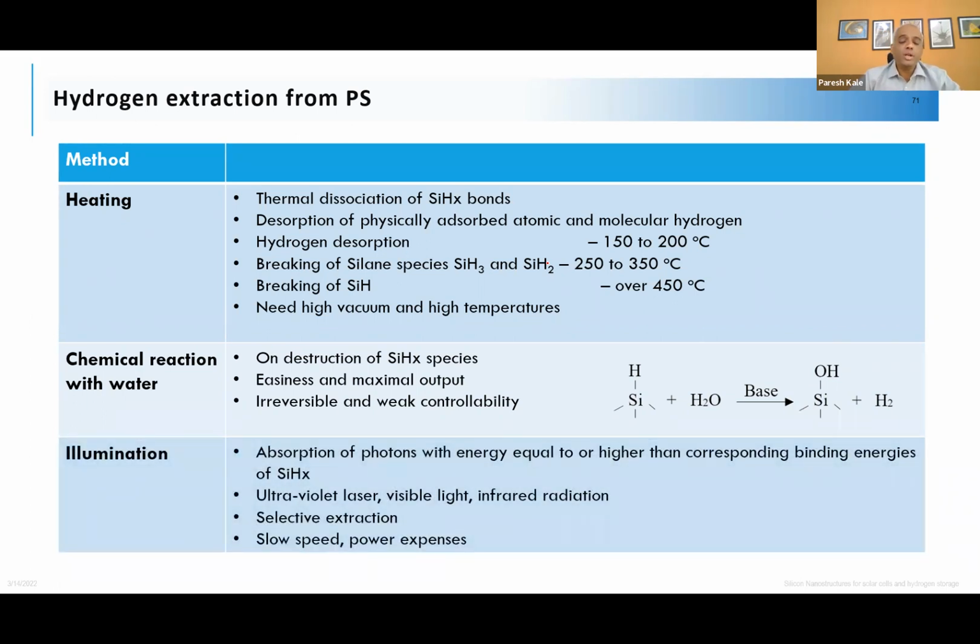The other renewable or sustainable way could be illumination. So you can put it in the light, you can concentrate the light, and you can put some catalyst so that this absorption of photons becomes higher, becomes faster. So this is where we think that the silicon nanowires and porous silicon nanowires will give an edge. That is what we have to study, and in this case we can increase the speed. Currently it is slow, we can increase it, and at a lower power expense.